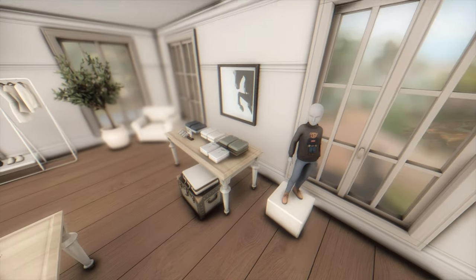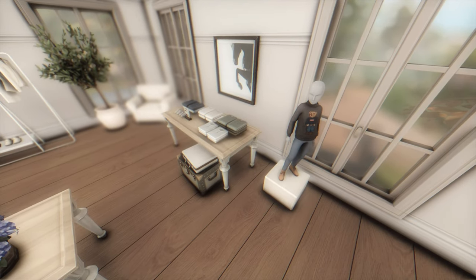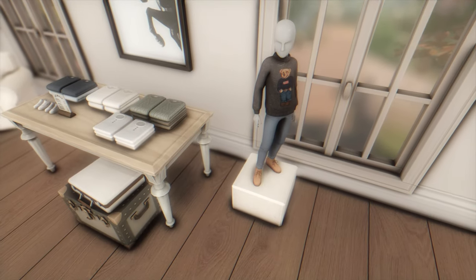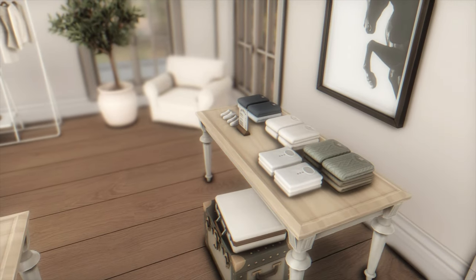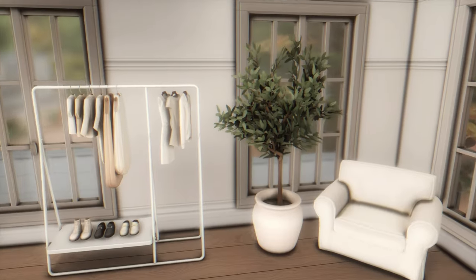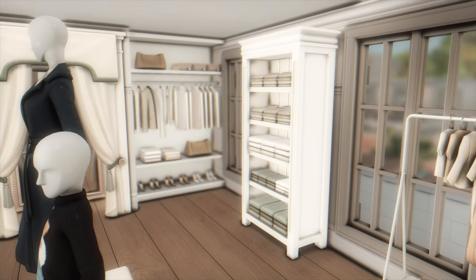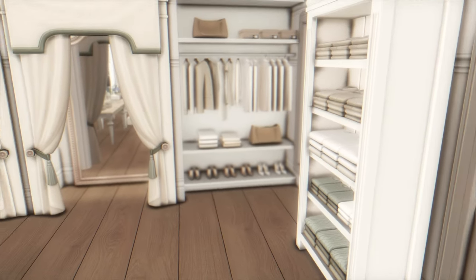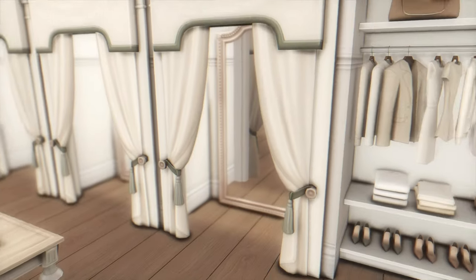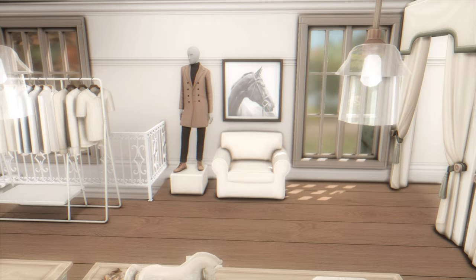Up here there's even some clothes for children. So we have this cute little Ralph Lauren like sweater here for kids, and just some more options to buy. So again, this is a really nice store here, and really nice for gameplay and storytelling if you want your Sims to come here and do some shopping for their children as well. I think that's a really cute idea.